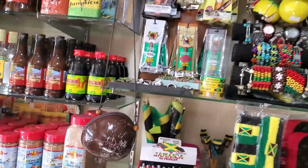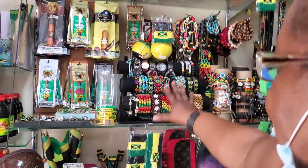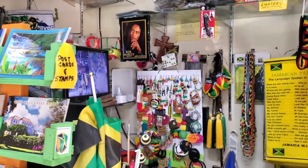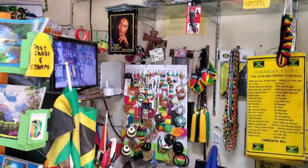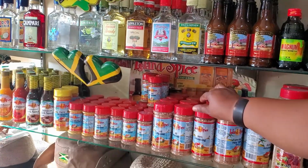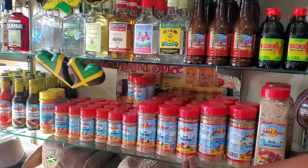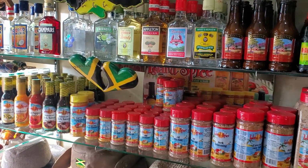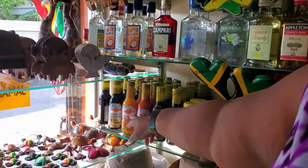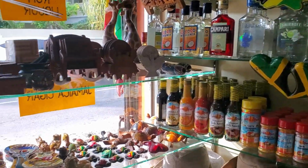Then we have jewelries here. You know, bracelets, necklaces, earrings. And, oh, cute! I like those earrings. And then, you said it's the seasonings and stuff. Yeah, the Jamaican spices. Island spice, you have the jerk seasoning, and you have the all purpose. Also, the curry, the jerk sauce, and the hot pepper, and vanilla.